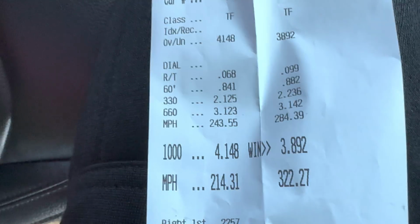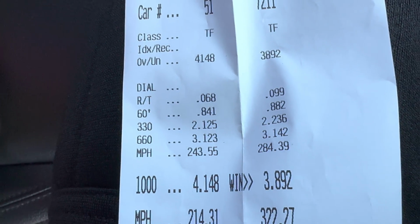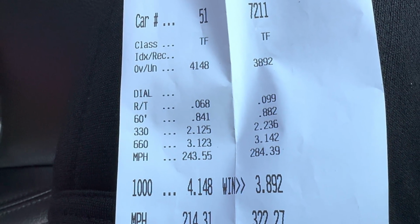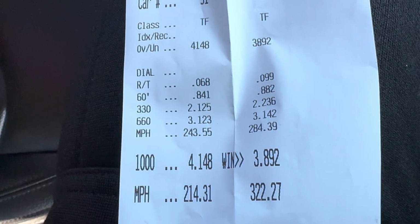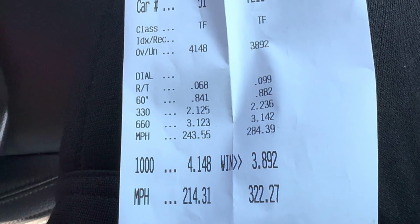Back up. Let's see here. I was 068 to his 099. He went 389, 322. He must have pedaled it as well. We're 414, 214. Blowed up. And I do mean blowed up.